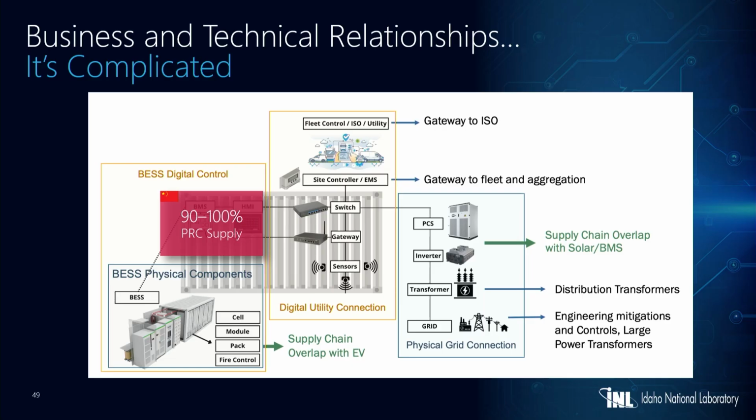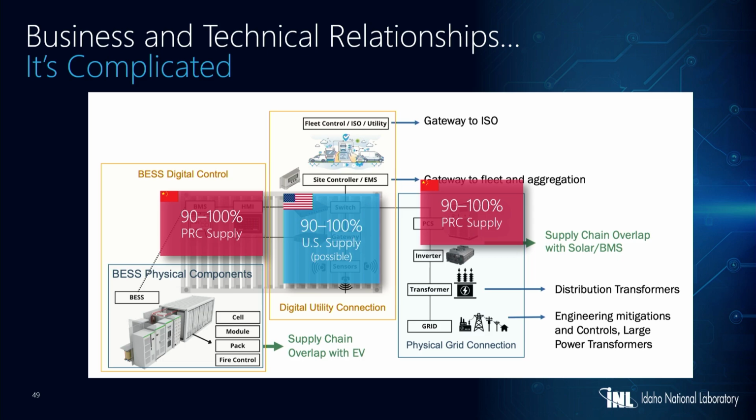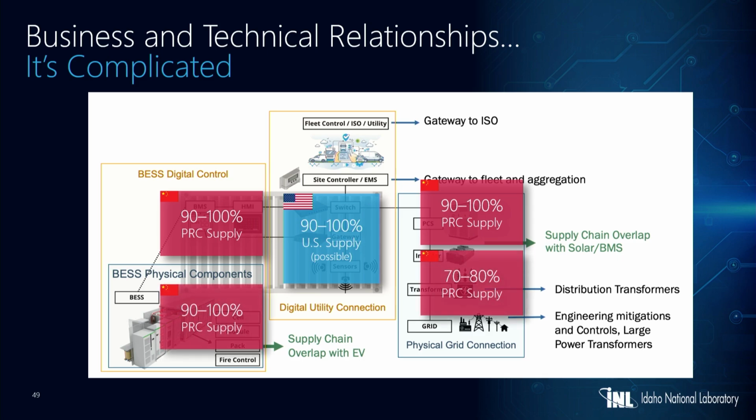I started to go through and count how many suppliers were involved as well, just because I wanted to have a big number to see it's not just one, it's hundreds. And so when we looked at things like the BMS, the PCS, and other components, we were starting to see the level of supply that they were talking about here was enormous.